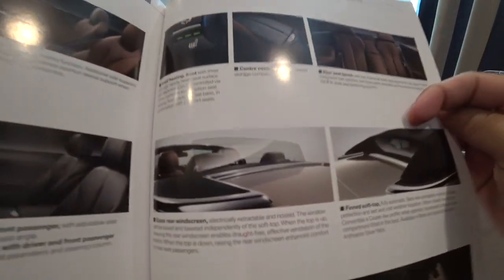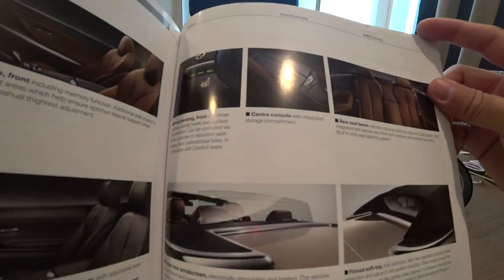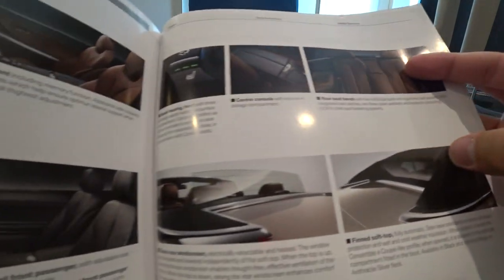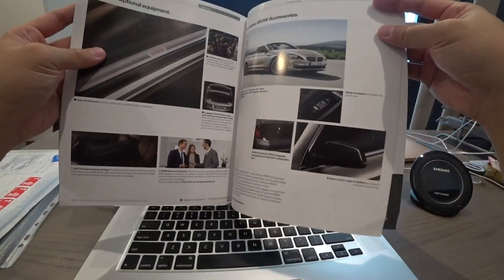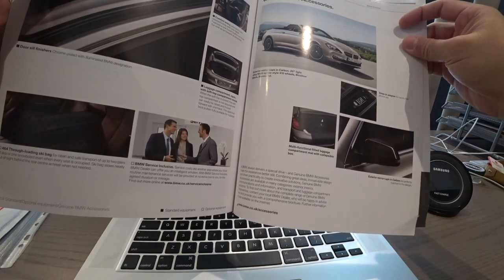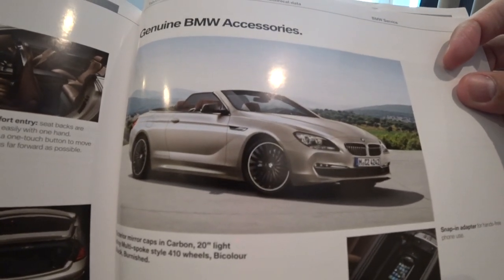Yeah, one of the features of this is this rear windscreen that can independently operate, and it also serves as a wind deflector. When it goes up, it changes the profile of the wind traveling across the car. What? Look at these wheels. These are awesome.